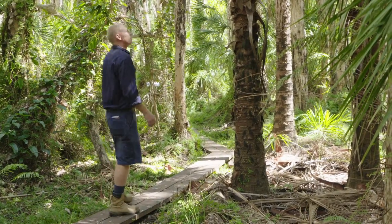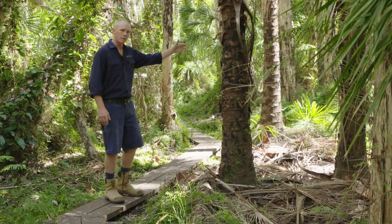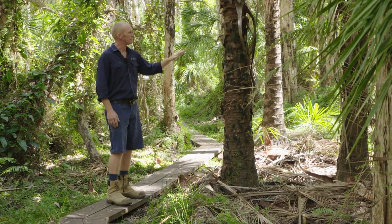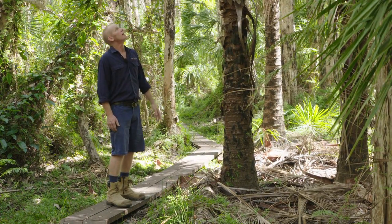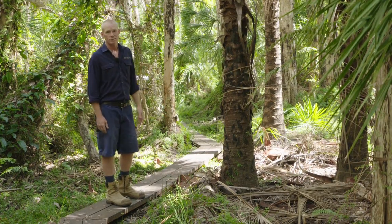Wow. Well, this is a Livistona palm. They occur as we travel further west through the creek line and we start getting to some different soil types. They're a beautiful thing. Some of them in here are 30 metres tall.